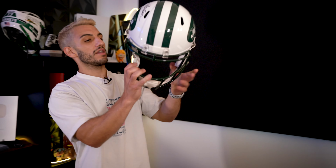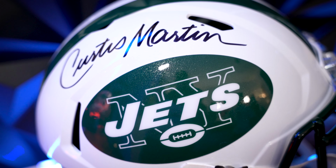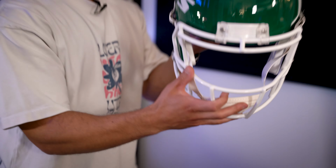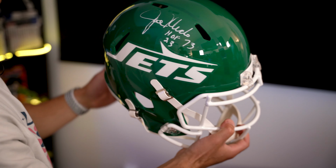So this one right here is signed by, honestly, one of the best running backs in NFL history, Curtis Martin. I think he's still like 3rd all time in rushing yards. Here we go. We got a signed Joe Klecko, Hall of Fame 2013. Obviously got inducted last year.